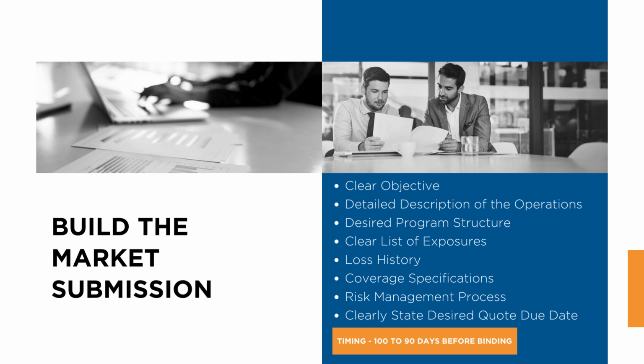What your desired program structure is. Is this a 2-line wrap, workers' compensation and general liability? Is it a general liability only wrap-up? What limits do you want? What's the deductible structure that you're interested in? All very important pieces of information that will have an impact on the pricing in terms of the program offered by the carrier.